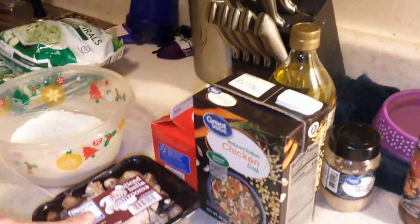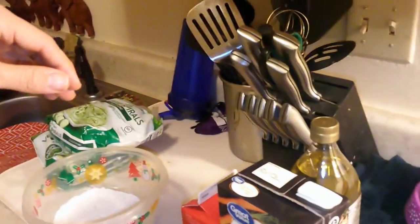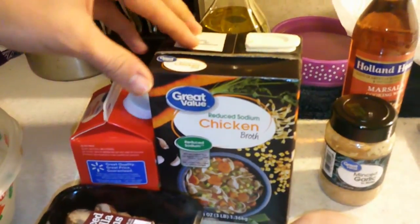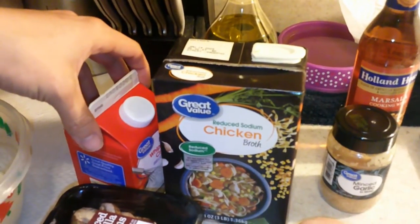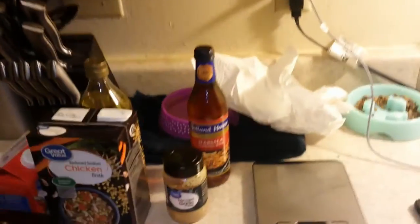And then once that is done, we'll keep the grease and stuff in there. We'll start making the marsala sauce, which is just the mushrooms mixed with the butter. And then we got garlic. And then we do the wine and the broth, and then we put the chicken back in after we put the heavy cream in, and it kind of just sits there and thickens over time. And that's what chicken marsala is.